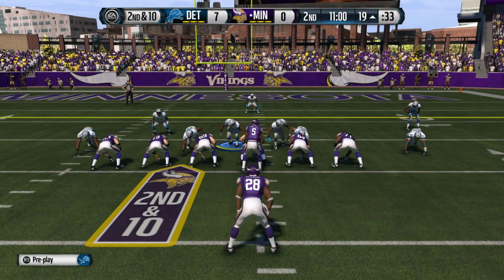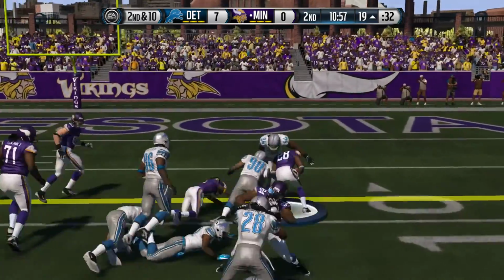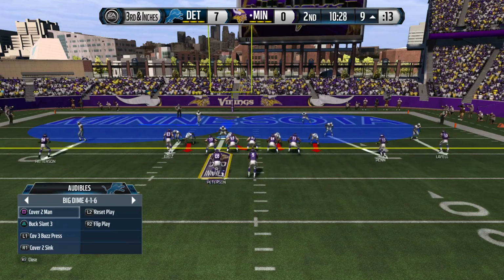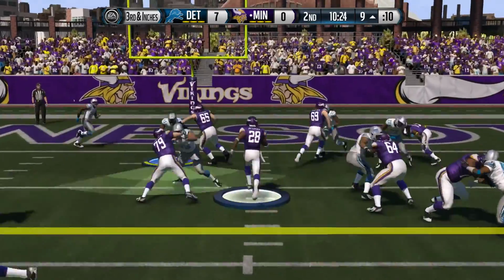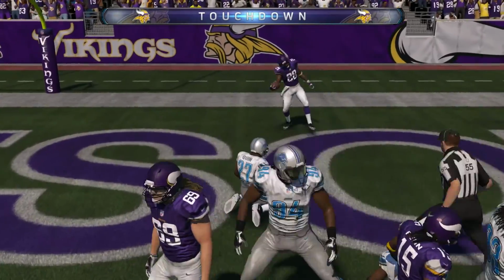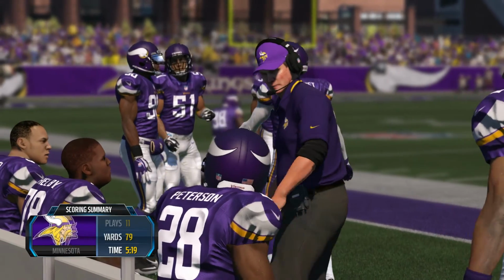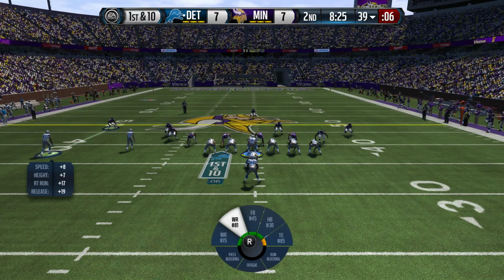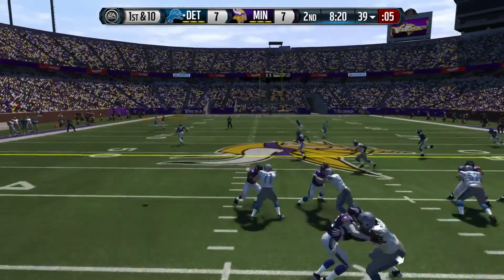The Vikings are knocking on the door here to open up the second quarter. Handoff to Adrian Peterson up the middle. He's going to break a few tackles here and get down to the 9. That is going to set up 3rd and inches. And from the shotgun, Bridgewater will hand off to Peterson up the middle, untouched till the end zone. Touchdown, AP. And the Minnesota Vikings have tied this game on the Adrian Peterson touchdown. 6 carries, 35 yards in that touchdown for Adrian Peterson on that drive. And we're all tied up at 7 as the Lions take over.